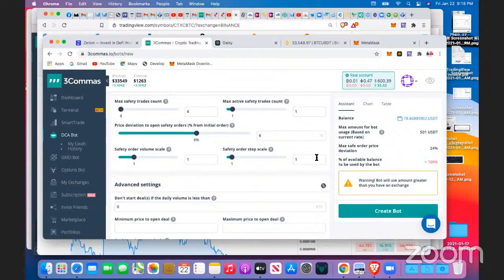Now, I always tell people, in a case where the market may want to drop drastically, like what the BTC Ethereum market just did three days ago to yesterday to today, I can say, hey, I'm going to increase what we call scale. I can even say 2. Now, see what it's going to do.